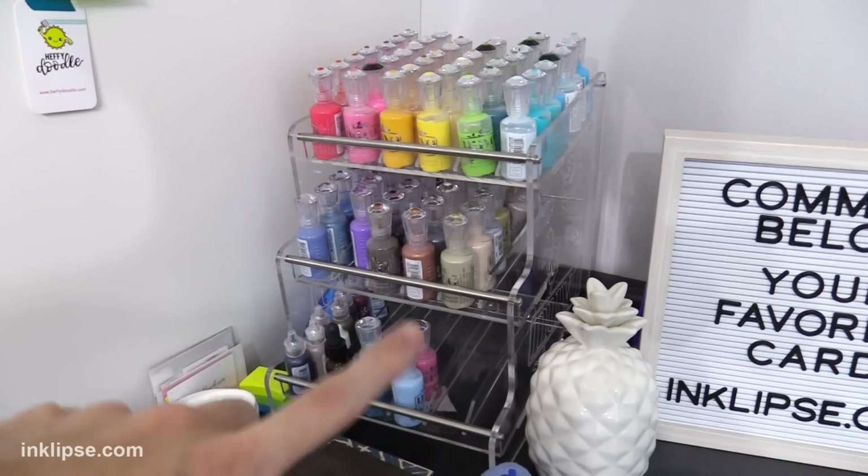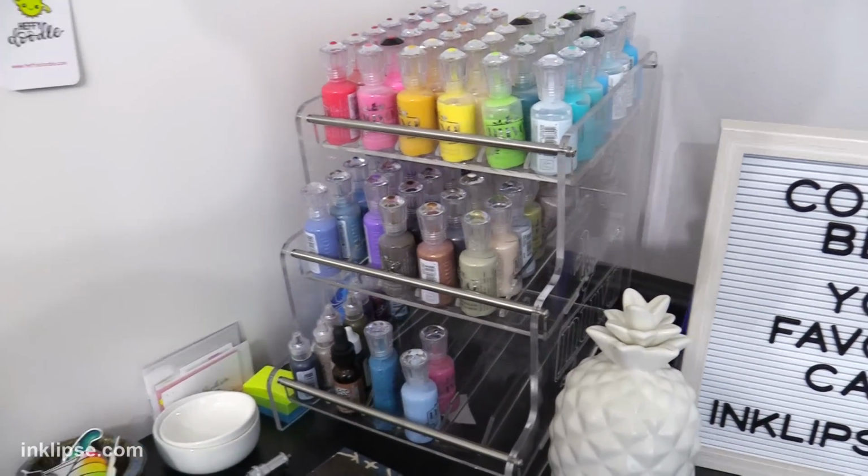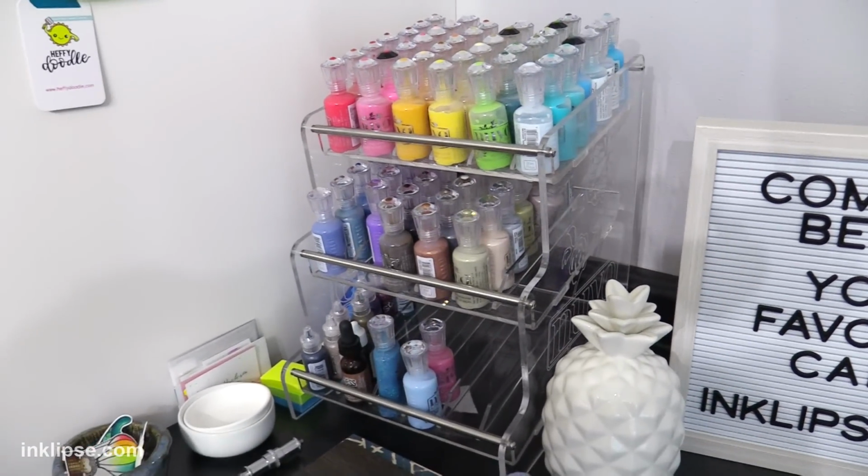And a ton of people ask about this acrylic stand for it. It's really awesome, and I love storing the drops in there. So I'll leave that linked over at the blog post as well, so you guys can find that, because I do get lots of questions about it.